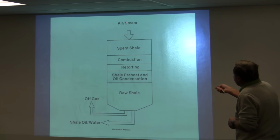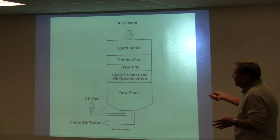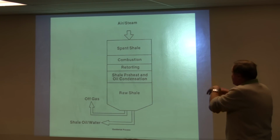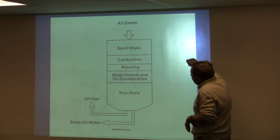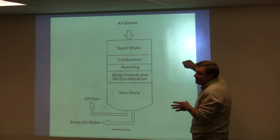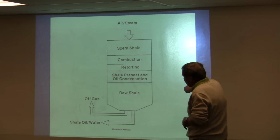Okay, so we have air and steam coming in. You need a mixture of air and steam, because if you have just straight air, then your rock will all burn and you'll burn all your oil, and that'll be the end of that. So you try and keep your flame front as it burns down through here at a controlled temperature, and it drives the oil out of the rock. It leaves a carbon residue behind, and that carbon is what then keeps burning the whole way down to the bottom. And the oil condenses at the bottom.